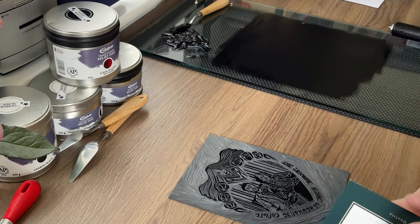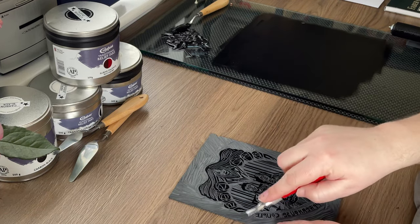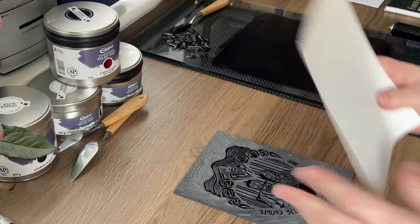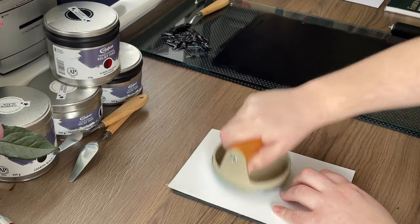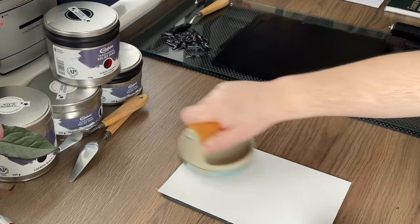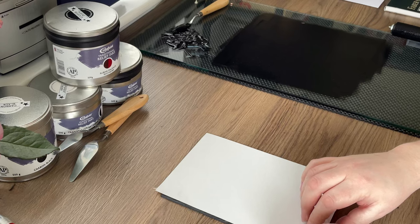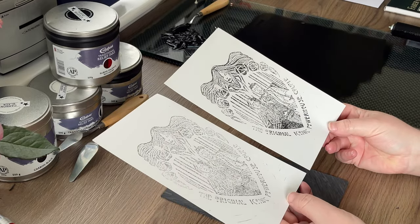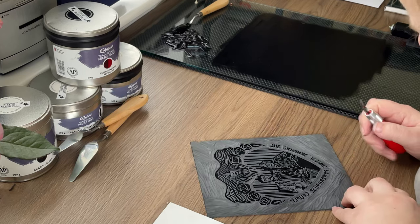Try again. Just spotted that bit. So. Yep. A bit better than that one. And still a little bit of the ink around here. Is that that one or the powerhouse side? Powerhouse side.